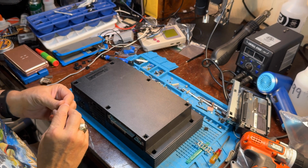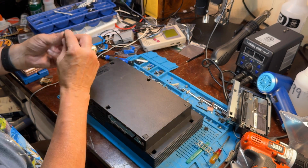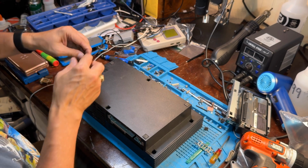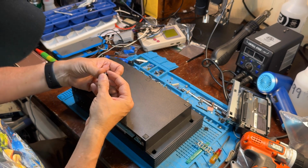Now I'm going to put these feet with the rubber tips on them on the corners, and the covers on the middle, and the ends.